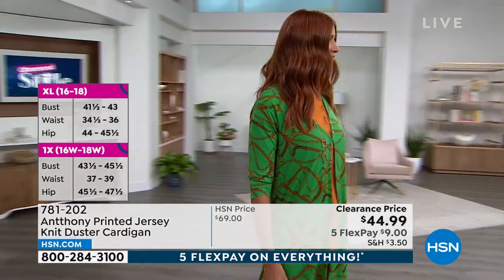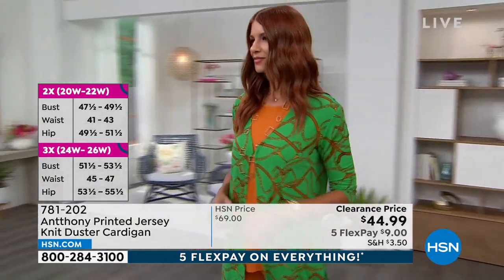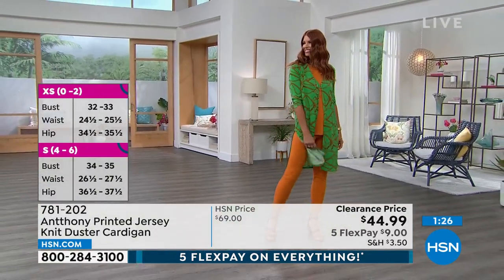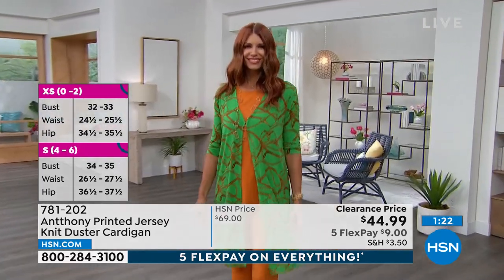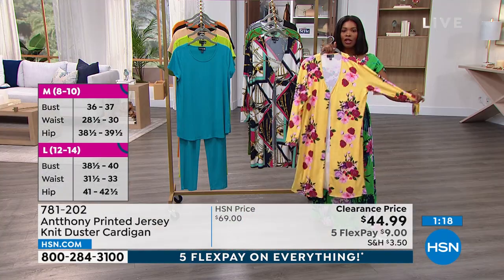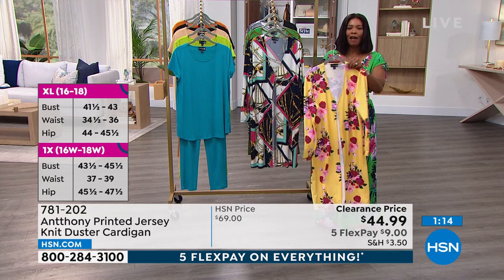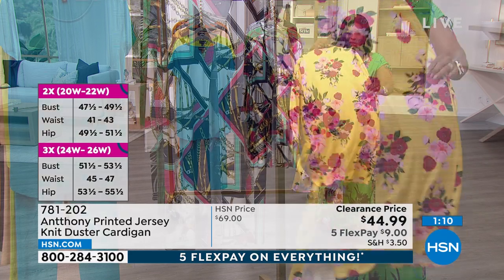It's all about the print in this duster. Yes, it is. And you just feel good from every angle. These are 40 inches long, too. So they're going to cover everything that you may not want the world to see, or maybe it's not appropriate in that moment. Maybe you're going back to work and you want something that's going to give you a little bit of a sense of confidence, but you still have some fun factor. I always believe you have to have fun factor when you're getting dressed.